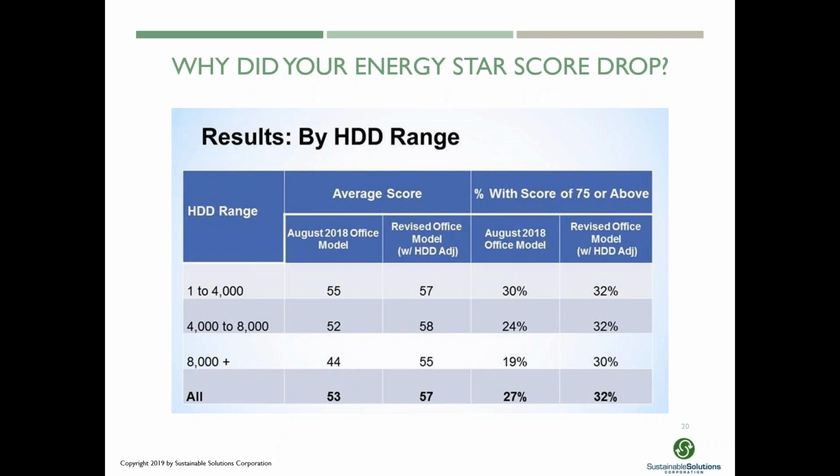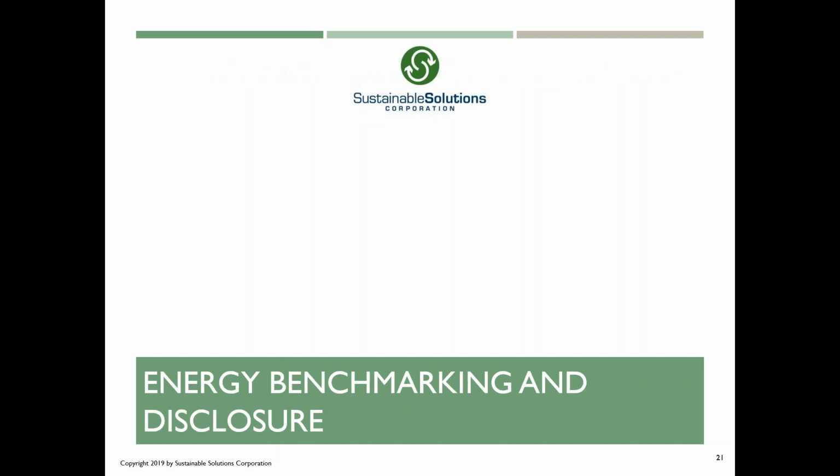And you can see here, this is just what some of the effect will be for buildings with less than 4,000 heating degree days. They're definitely going to see a smaller point increase. Like, for example, the August 2018 office model was a 55. With the revised model with the adjusted heating degree days, it went up three points in the rating. Whereas you see a bigger jump for higher heating degree days, where 52 was the score for buildings in the range of 4,000 to 8,000. They picked up about 6 rating points. Then for any buildings that were over 8,000 heating degree days, they picked up roughly 11 points in their rating score. So anyway, this is definitely good news.